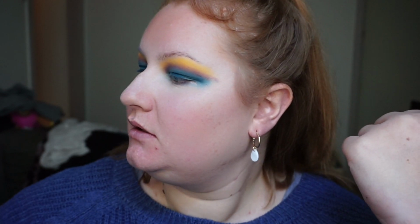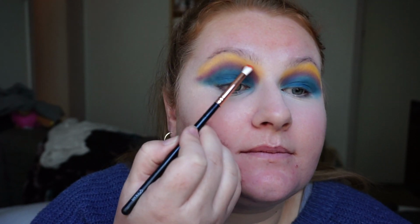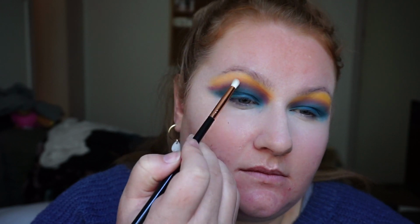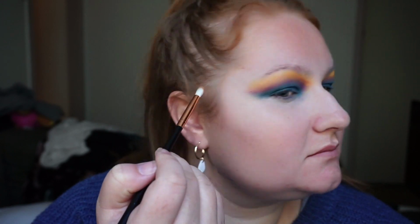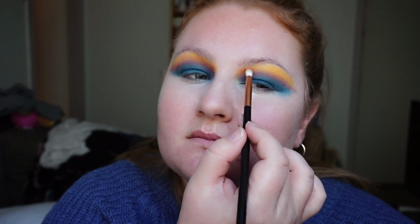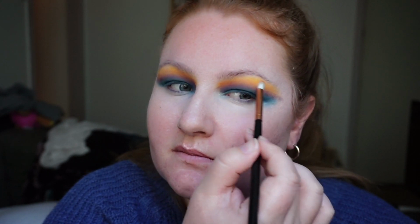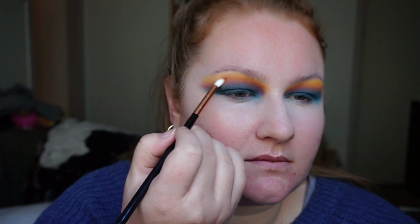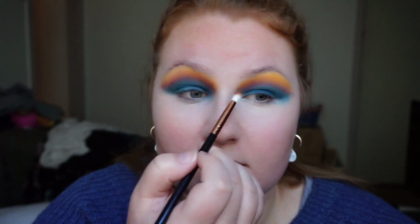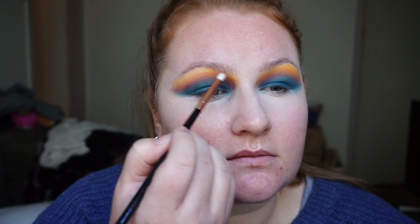So just with an even smaller brush, I feel like if I add a little bit of orange above that purple, it might look a tad bit better. A tad bit. Some of that purple's disappeared, I'm going to add more again.